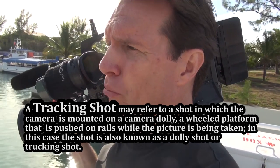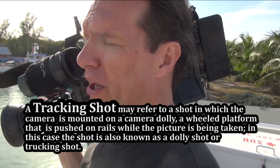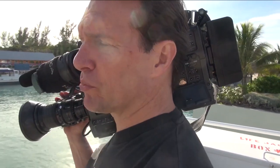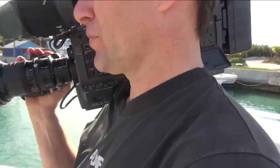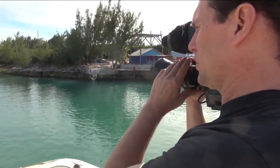I'll just pull back. It's nice to have a combination of moves. That way I pull back as we track right and then I pan right and everything was perfectly smooth. It was the best shot so far. Just fantastic. And then now we just give people an idea where we are, do a quick pan.